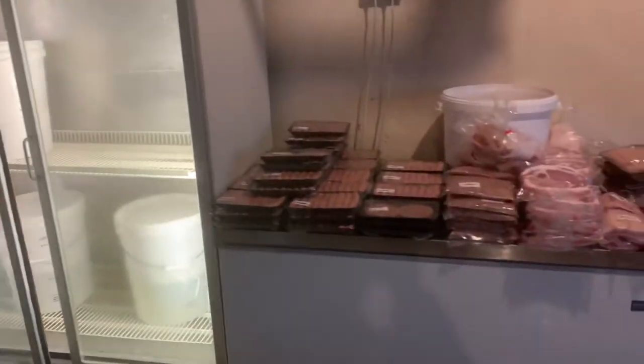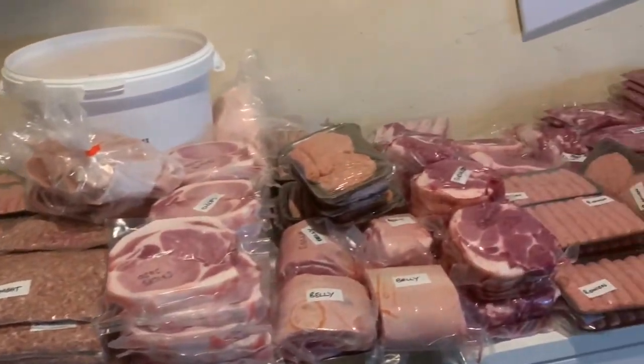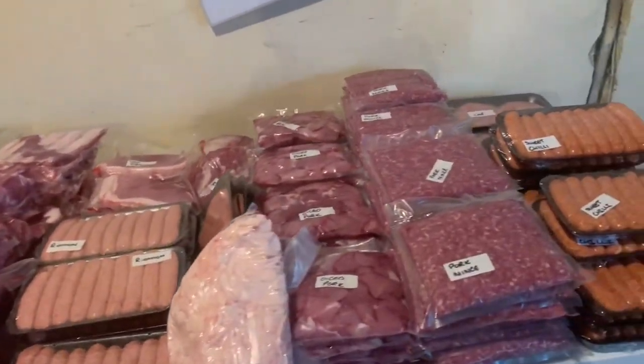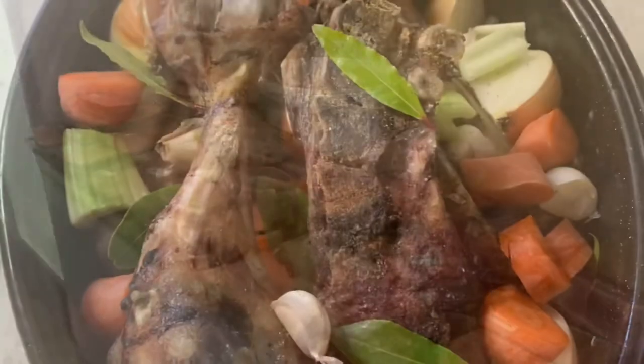So yeah, that's our full haul of two pigs and the bacon to come back in 7 days. We're so proud of how much meat we've managed to get from our two pigs. This will last us at least a year.